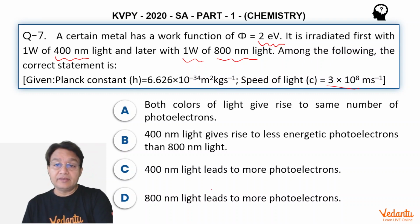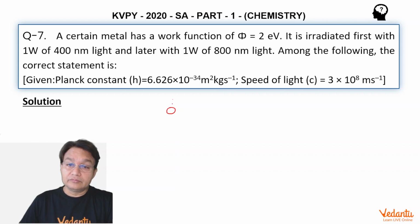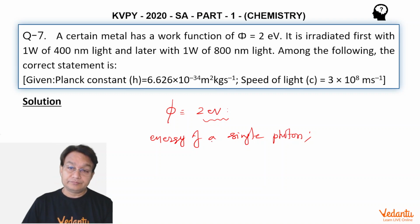So, having considered these options, let's first see what is the theory. The work function is 2 electron volt. First of all, let's find out what is the energy of a single photon. That's quite important because that is going to give us the idea whether the photon is able to knock out the electron from the metal or not.